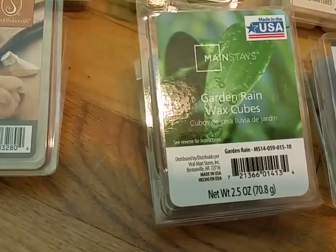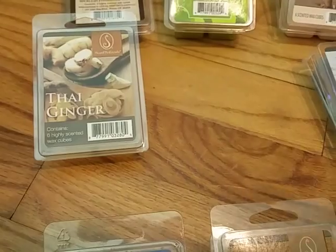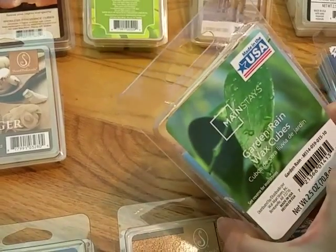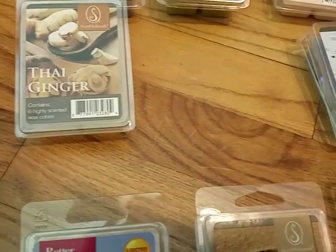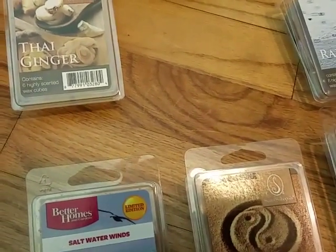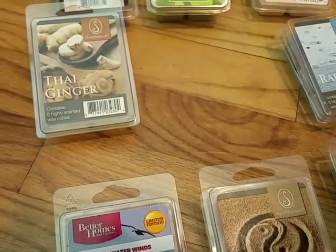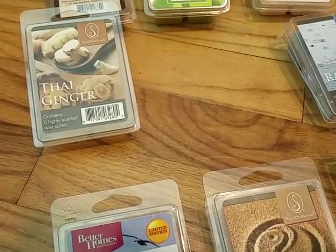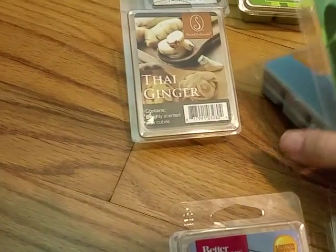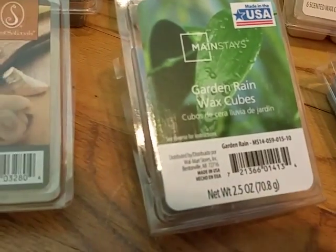Next, we have Mainstay's Garden Rain. This one smells very ozone-y. In fact, this might actually be more of a water scent. It's not quite as sweet. It does have a little bit more of a watery scent, maybe a little bit mossy. It smells like rain, really, but not quite as watery. It's very, very ozone-y and mossy. Maybe a little bit of a natural type of scent. I like that. It's different. In fact, that actually might be more of a water scent than a fresh air scent.